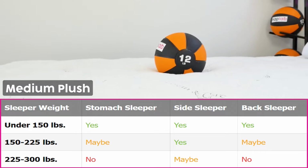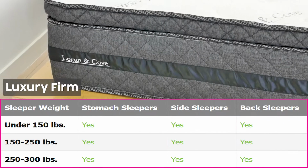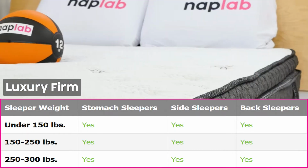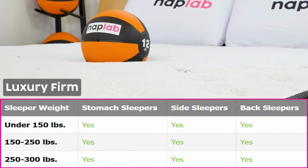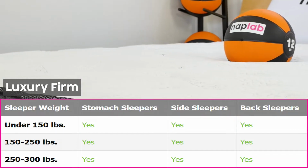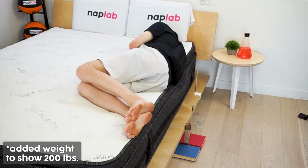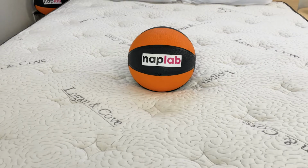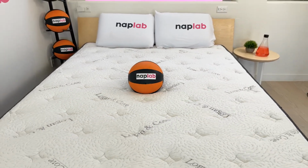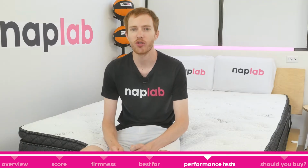Looking at the design and material construction of Logan Cove, it checks all my boxes. It has a thick 6-inch comfort layer and 14 inches of total thickness. While a thicker profile doesn't necessarily mean better support, in the case of Logan Cove, we have robust and quality materials. These performance materials are able to deliver support for all body types and body weights. Based on our test and the material design, I do not foresee any significant support issues for the vast majority of sleepers. Next up, we're going to move on to our individual performance tests.